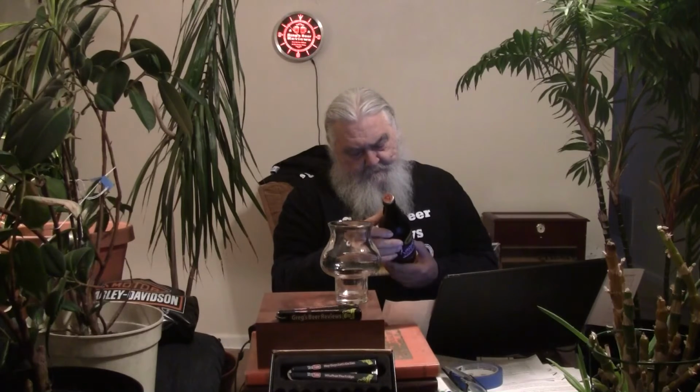This is a big 22-ounce bomber, enough to share. This is a 10.7%er, I think. That's what Beer Advocate has. I don't see it on this side of the label. They usually have it on there, but this one does not. So I'll take a quick gander over to Untapped and see. They're not differentiating between the years, as far as I could tell. They have 10.7% on Untapped, which agrees with what Beer Advocate said, and Untapped has it at 40 IBUs.